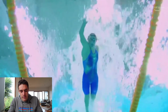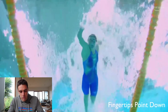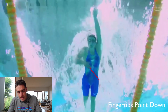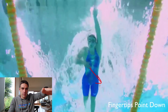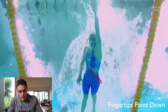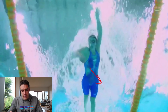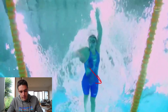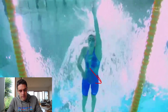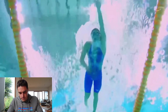And you also notice that the fingertips face down. So here, fingertips are pointing down to the bottom of the pool. They continue pointing down, come across a little bit as she moves into the in-sweep phase of the stroke. And then as she goes back to the out-sweep, the fingers remain pointing down. So the only time we want the fingertips to perhaps not point straight down is through this in-sweep phase, which is here. Then sometimes the fingertips will point there a little bit, but they do correct fairly quickly. So just really, really nice technique.